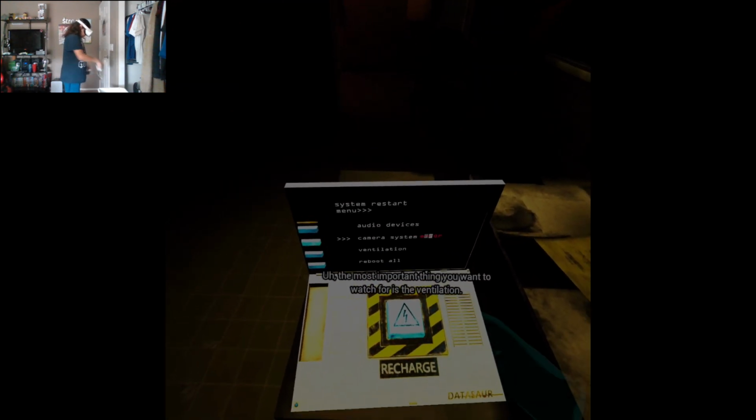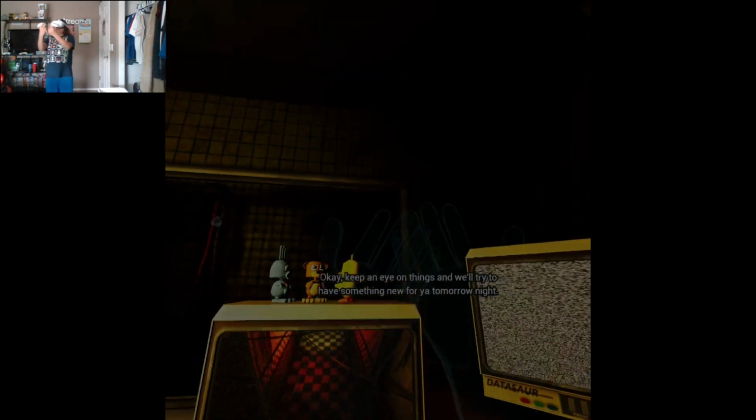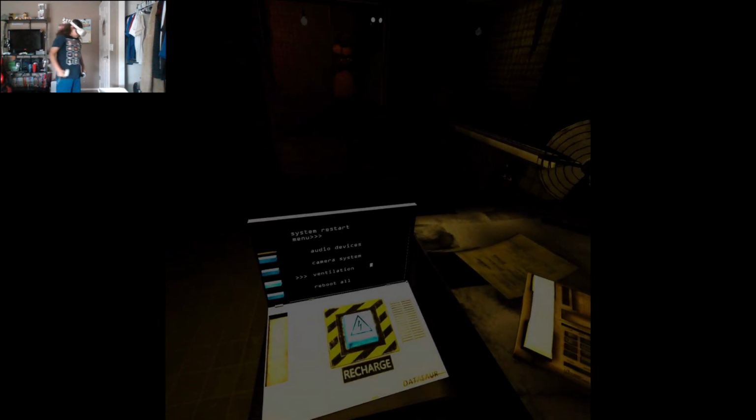The most important thing you want to watch for is the ventilation. Look, ventilation. This place will give you the spokesman. And of course, it goes up. Oh, I don't like this. Wait, what? The ventilation. I can barely see my hands here. Keep an eye on things. Oh, wait, did I press it? No, I did. Alright.